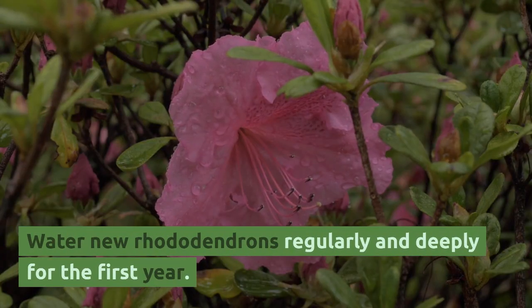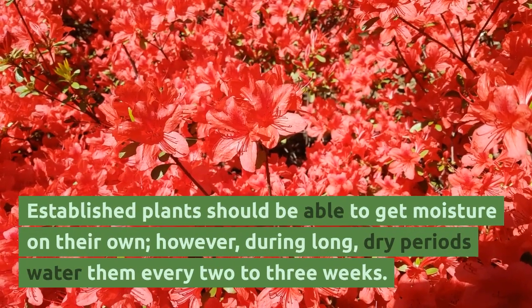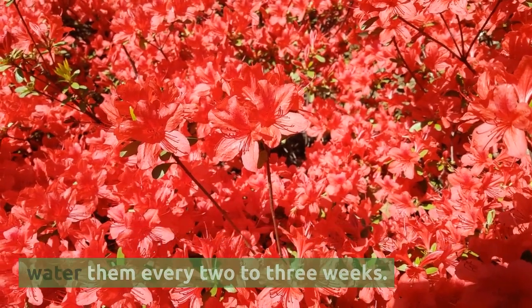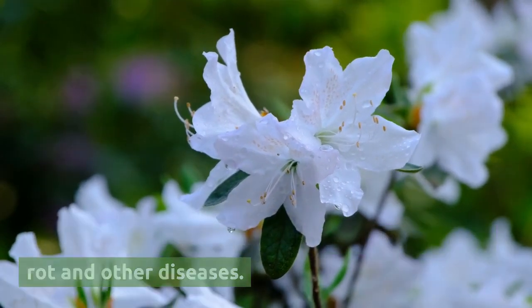Water new rhododendrons regularly and deeply for the first year. Established plants should be able to get moisture on their own. However, during long, dry periods, water them every 2 to 3 weeks. Never overwater the plants, as it will lead to root rot and other diseases.